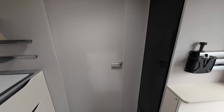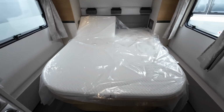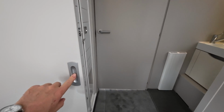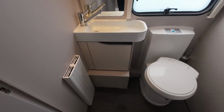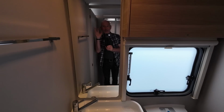Now let's take a look at the central washroom, starting with the door, which as you can see can separate the rear of the caravan from the front. There is also a solid sliding door between the bedroom and the washroom, creating a spacious private washing area in the centre of the caravan. As you can see, the washroom is fully fitted and it's even got a mirror for the all-important hello.